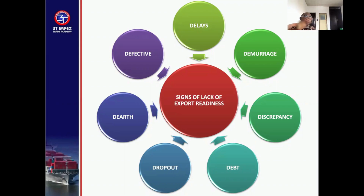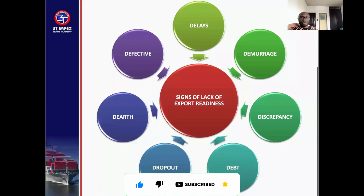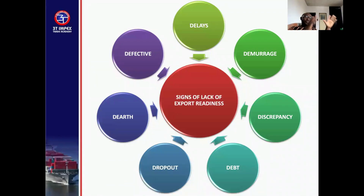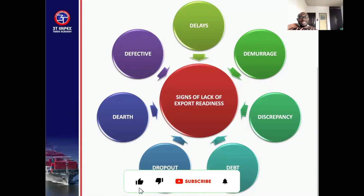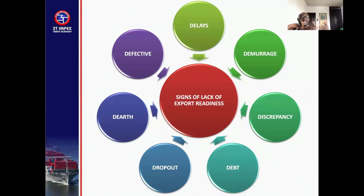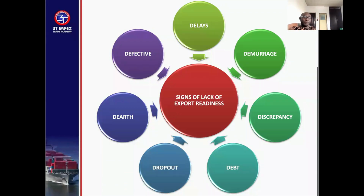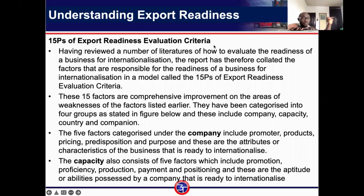Dropout: a number of people come in, but they drop out. They drop out in the sense that they are no longer interested. They lost money, they could no longer continue for one reason or the other. Dropout is a sign of lack of export readiness. Death of knowledge, ignorance, no understanding of documentation, no understanding of the process, is a sign of lack of export readiness. Constantly having defectiveness in goods being shipped is a sign of lack of export readiness. Delays, demurrage, discrepancies, debt, dropout, death of knowledge, and defective goods are all signs of lack of export readiness.